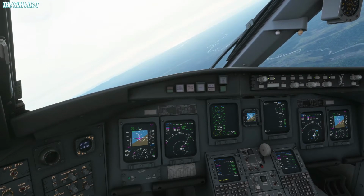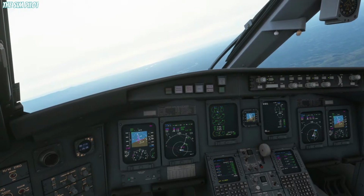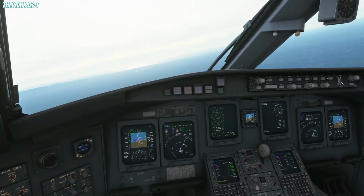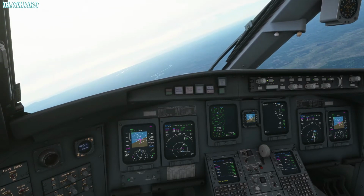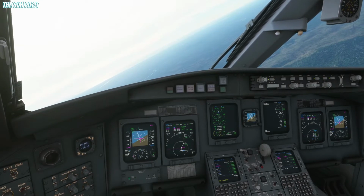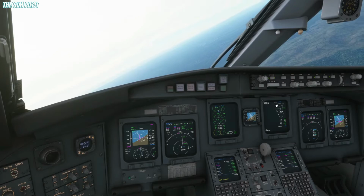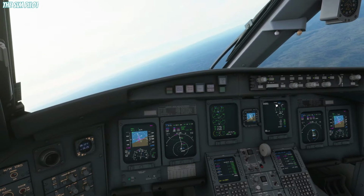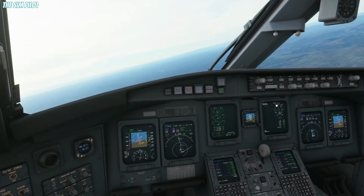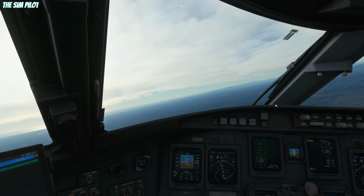We are at 210, so we will increase the throttle just a tiny bit to stay at about 210 knots. And we are getting back on the descent path, and I'm not sure what this aircraft is doing right now, to be honest with you. We'll increase the throttle, speed up a little bit. She is shaking. And I'll unpause the Track IR shortly.